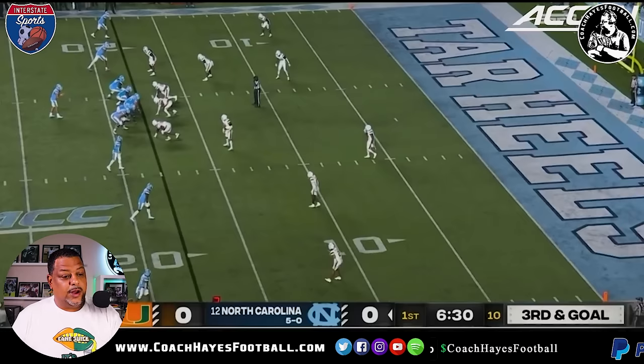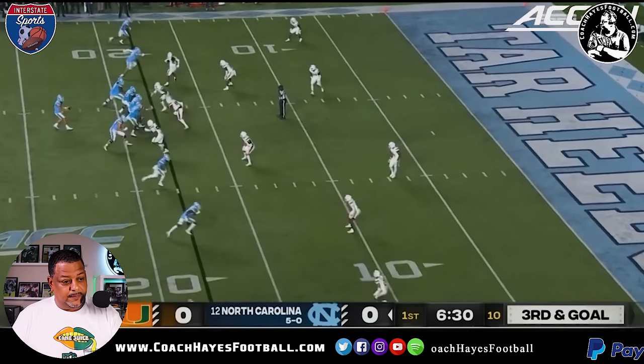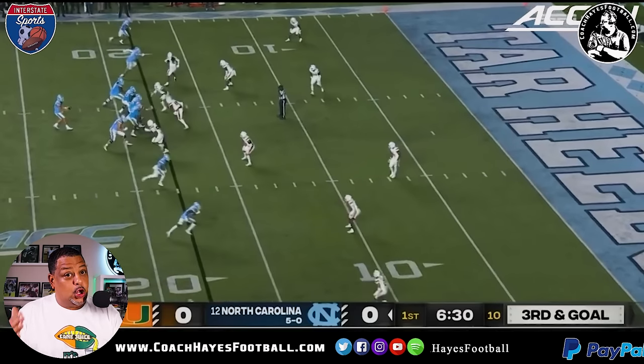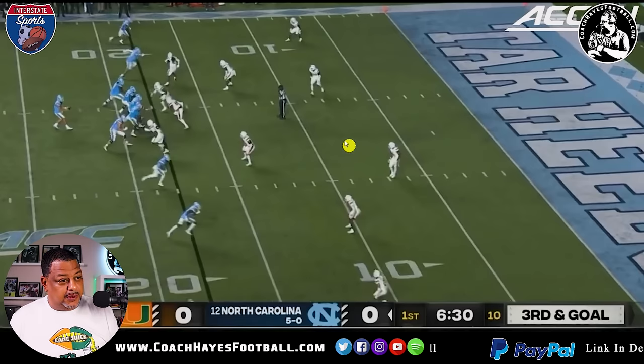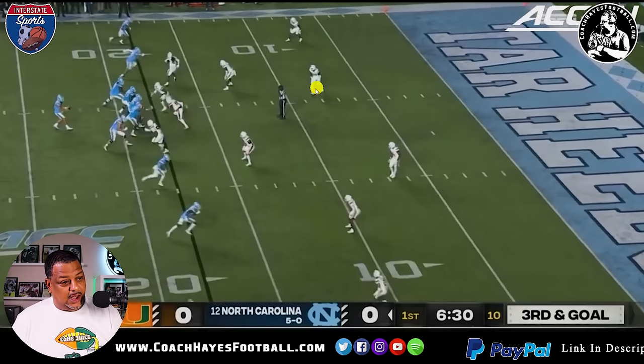6:30 in the first, third and goal. All right. Remember, third and goal. They're on the 18-yard line. Third and goal. I want to talk about this play a little bit. As you see, and I know the play happens down here, but I want to look up here to kind of talk you through this.